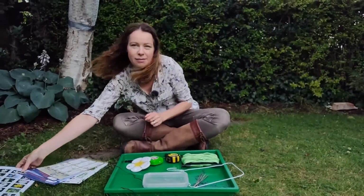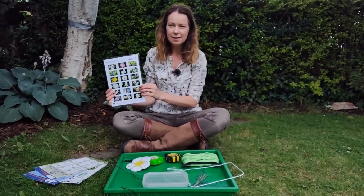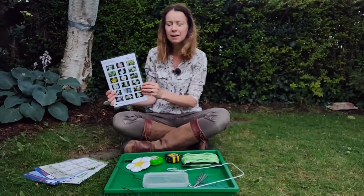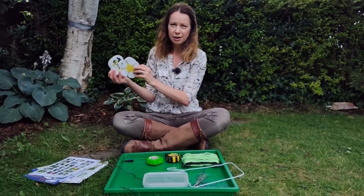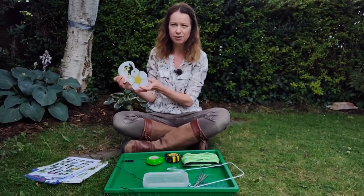You can also get some free guides from Woodland Trust Nature Detectives. This is a spring flower spotter sheet. They often have summer ones as well. They are helpful because you can see all of the flowers in one go. The Woodland Trust also have a cute little wildflower swatch book that's got pictures of the different flowers on there.